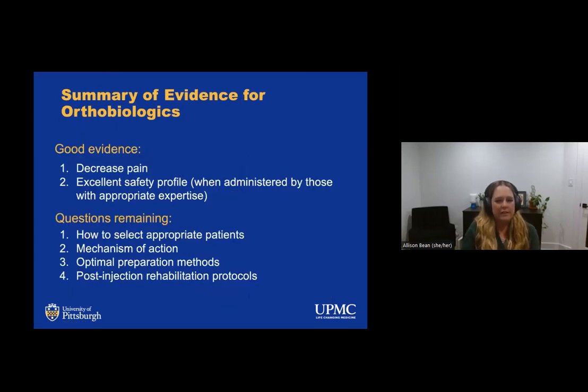So just to quickly summarize, I think there's good evidence that orthobiologics do decrease pain, and that if they're administered by the right people, so if you're trained in doing ultrasound-guided injections, if you are a physiatrist or at least someone with MSK training rather than a chiropractor, I think that they're relatively safe. But we have a lot of questions remaining.